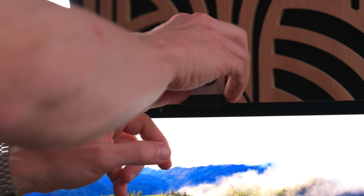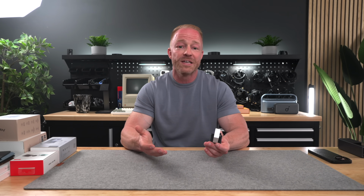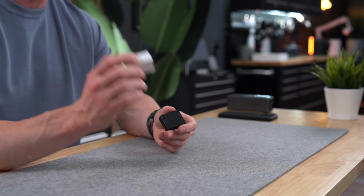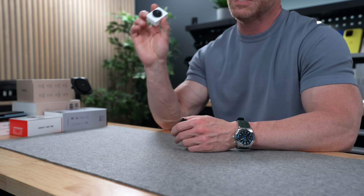You just turn it sideways like this on the magnetic clip. No extra gear needed. It works with the same feature-packed OBSBOT software as the higher-end ones, so you still get things like beauty effects, gesture controls, and deep customization. All in a webcam that fits in your pocket, and I mean literally fits in your pocket.